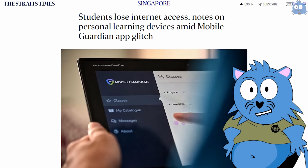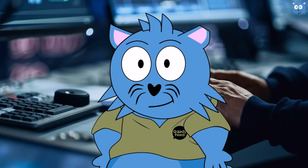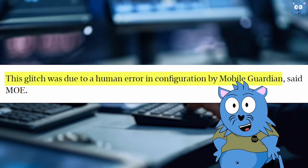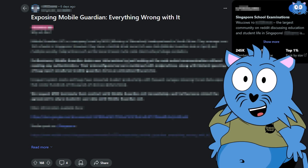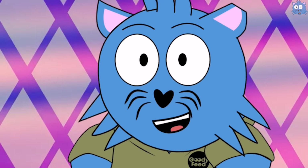Then, in late July, at least 5 schools faced some technical issues with Mobile Guardian, which were unrelated to any hacks and were due to human errors in configuration by Mobile Guardian. In early August, there were some chatters on Reddit about some concerns about Mobile Guardian, but those were unverified claims, so nothing really happened until 4th August 2024 night.